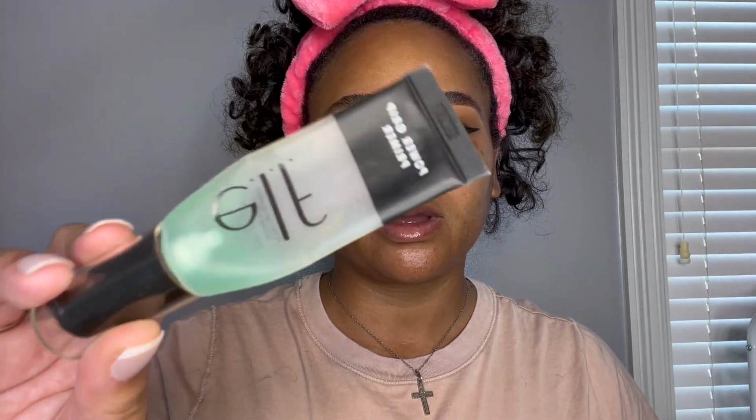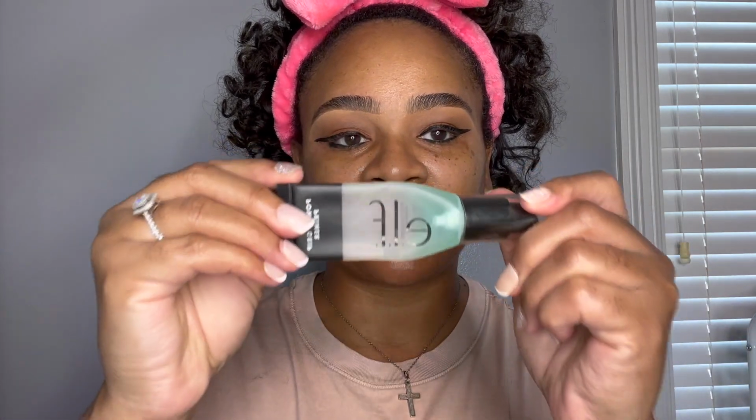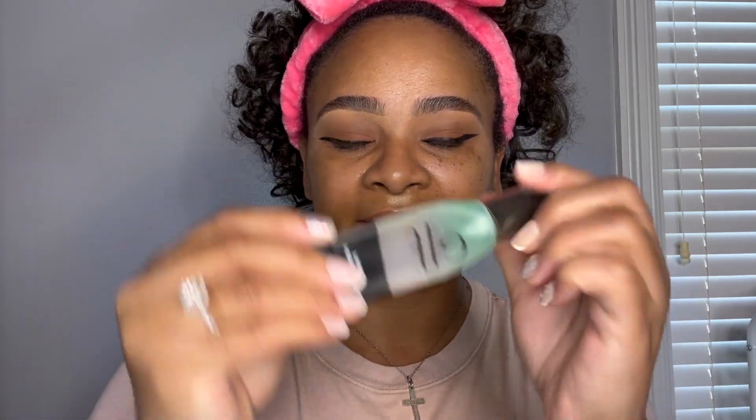For primer, I am going in with my favorite Power Grip by e.l.f. And I'm just gonna apply this 2 pumps, 1 pump on each side. And I have to hurry up because it drips down quick. That's what I love about it. Love this primer. I'm just applying it all over the face. It's a good primer for all skin types.